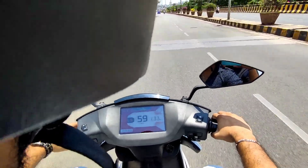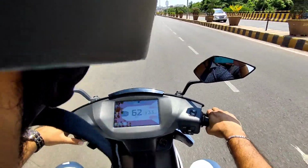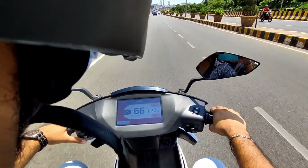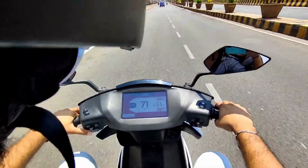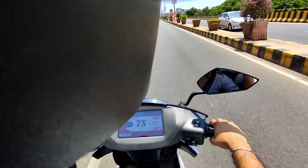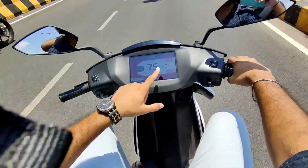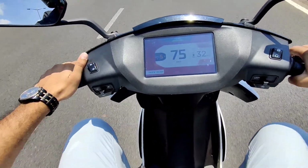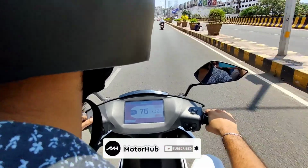Coming to warranty, the battery gets a 3-year unlimited kilometers warranty as standard, while the vehicle gets a 3-year or 30,000 kilometers warranty. And this is the top speed of the Ather 450X in sport mode, which is 75 kilometers per hour. And keep in mind that this speed is with 2 fully grown adults on board.